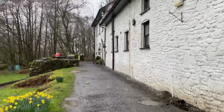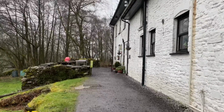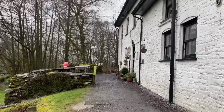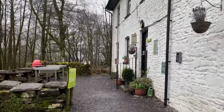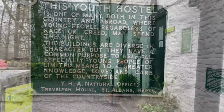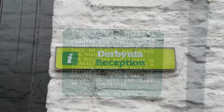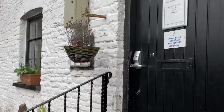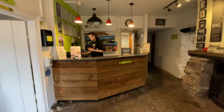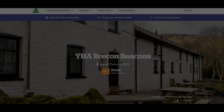The daffodils are out and brightening up what is otherwise a bit of a drab day today. This YHA is more suitable for able-bodied guests. I'm not sure what the arrangements are for those who are less mobile. The entrance is here on the right, up a couple of steps. There is an entry code for the door, useful for out-of-hours access to save the need for additional keys.